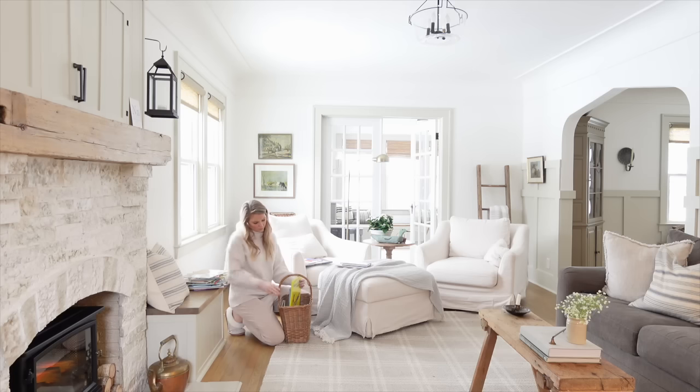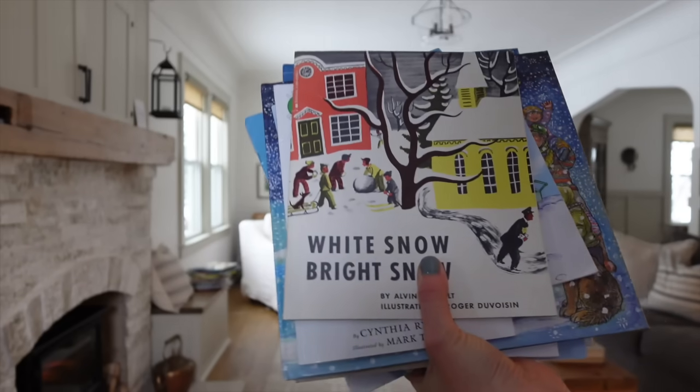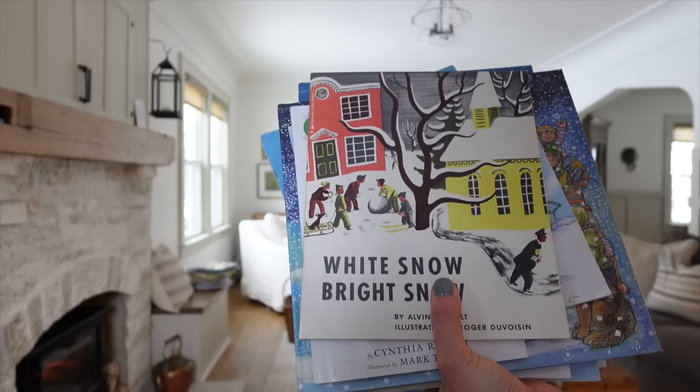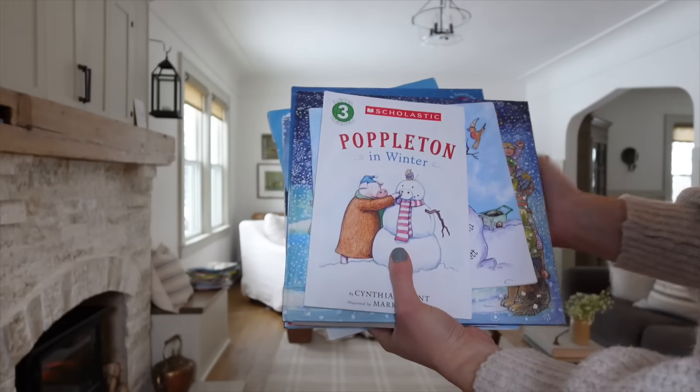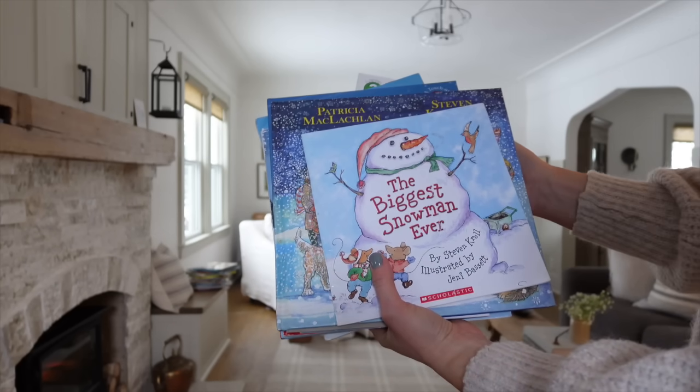So I'm just going through the books here. We've still got some Christmas books in this basket from Christmas time, so I'm trying to sort these all out. What I like to do is I have all my seasonal books organized in the sunroom, and so I'm just going to pull out all of the winter books that are perfect for this time of year.